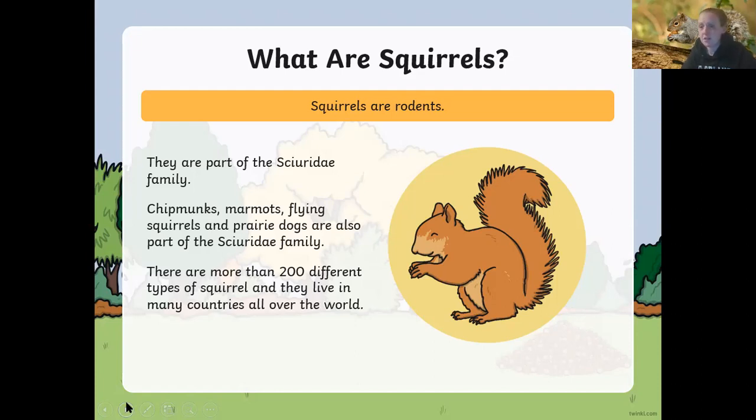I don't know if you know about flying squirrels, but they have a piece of skin, a flap that goes in between their arms, and then they jump from tree to tree, and it makes it look like they're flying. They're not actually flying, they're gliding through the air. But because they can go quite long distances, it makes it look like they're flying. That's a good one.